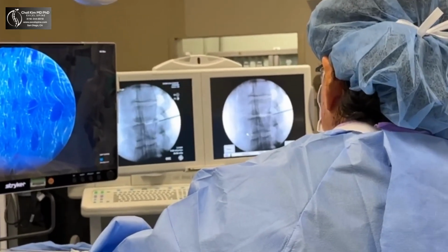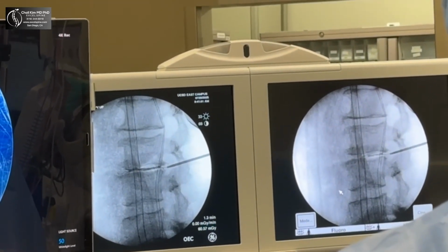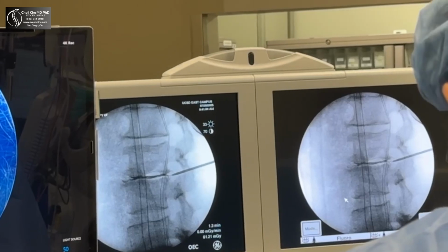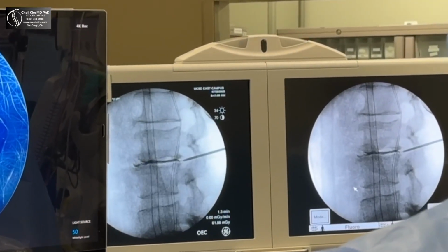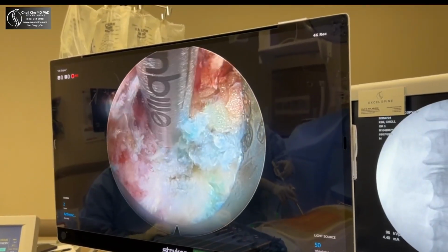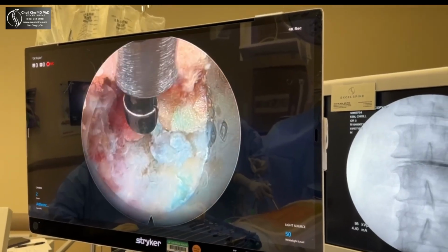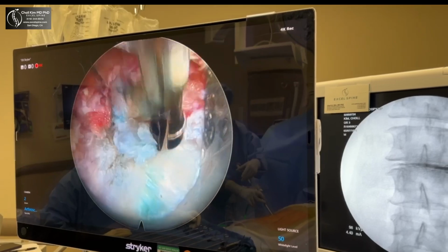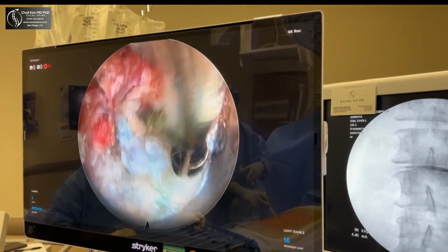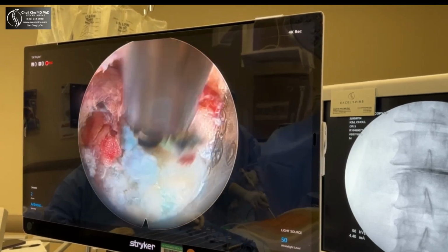This disc is really degenerated. Look at that, those bone spurs sticking out the back. So we'll get that with the endosonic. There it is, entry point into the promised land. That's the canal right there. There's a bone spur right here. There's a huge bone spur over there. This is the disc protrusion, but I think it's mostly bone spur.